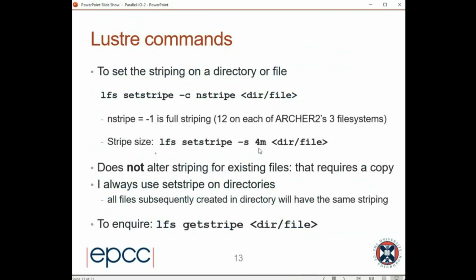To set the stripe, you can use lfs setstripe -c, which sets the striping on a file. -1 is full striping, so that is 12 on ARCHER2. If you want striping, you typically do lfs setstripe -c -1, and the file system will automatically put it across all the OSTs. You can change the stripe size. In practice, 1 megabyte, at least on ARCHER2, seems pretty optimal. This does not alter striping for existing files. I always set stripe on directories. So I typically do this on a directory, and that means that all the files in that directory will have the same striping. I find that easier to manage.